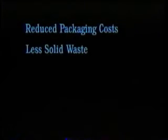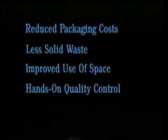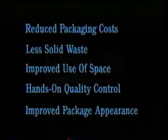A direct reduction of packaging costs. Significant reduction of solid waste and its related costs. 33% better utilization of warehousing and freight space. Hands-on quality control and packaging flexibility. A more appealing package with instant promotion opportunities.